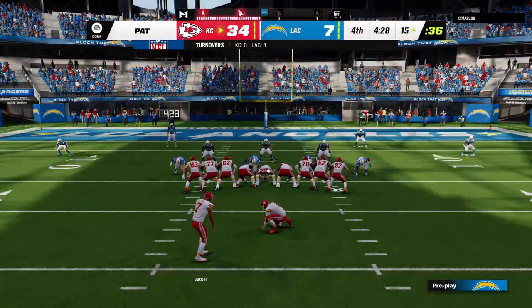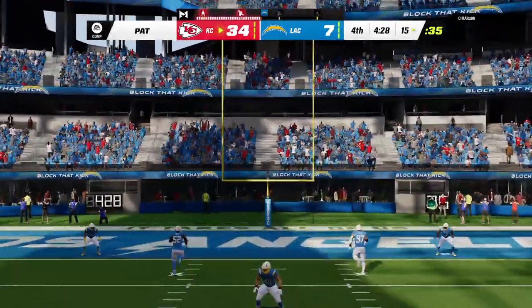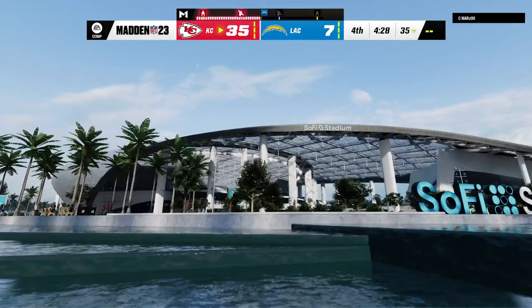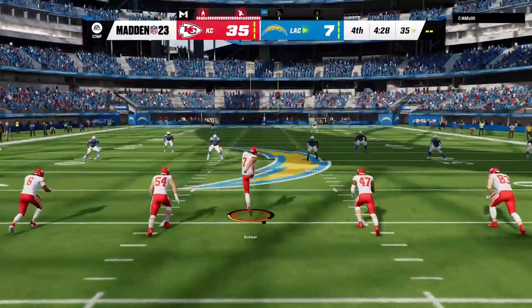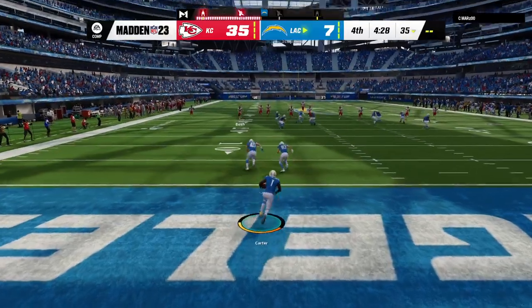This defense just continuing to do their thing, and now they add on to that lead with another pick six. And how about the way they played this entire game? Not only have they put their stamp on it, but every time they try and mount an offensive challenge, they find a way to thwart it. And multiple pick sixes? Oh, yeah, they'll enjoy watching this tape after the game.